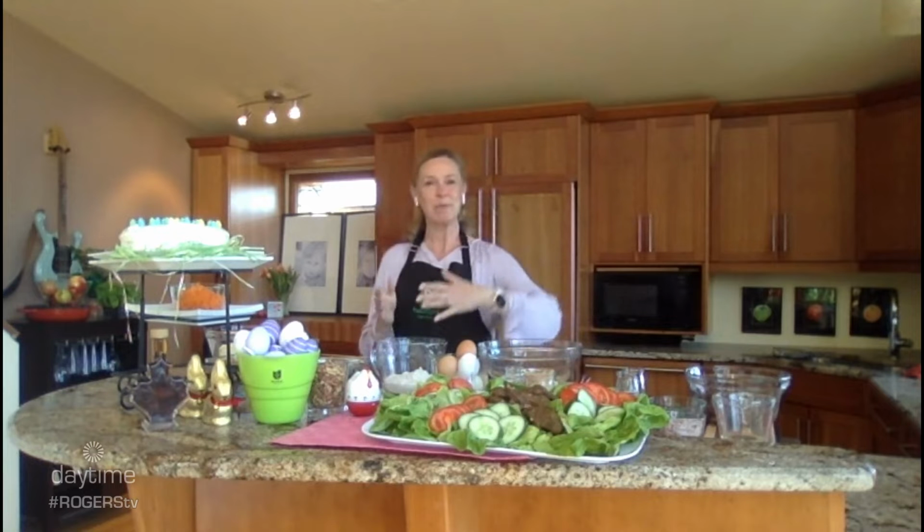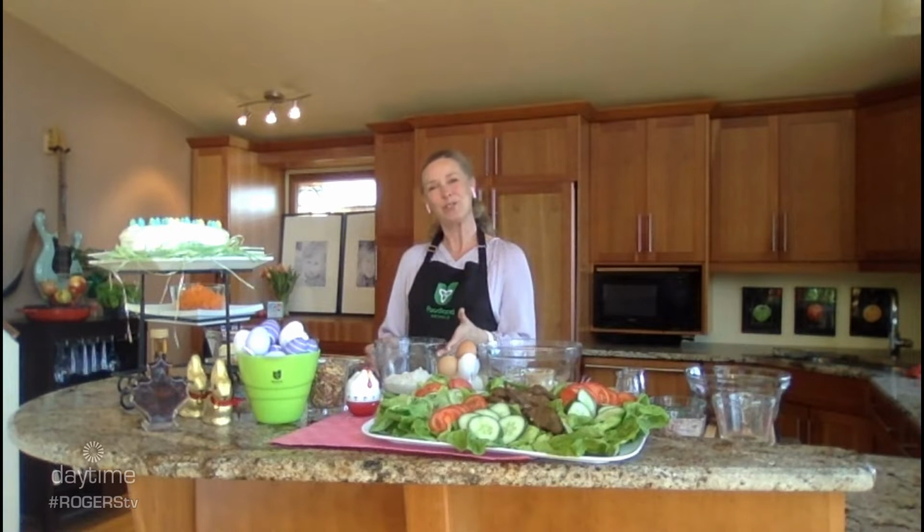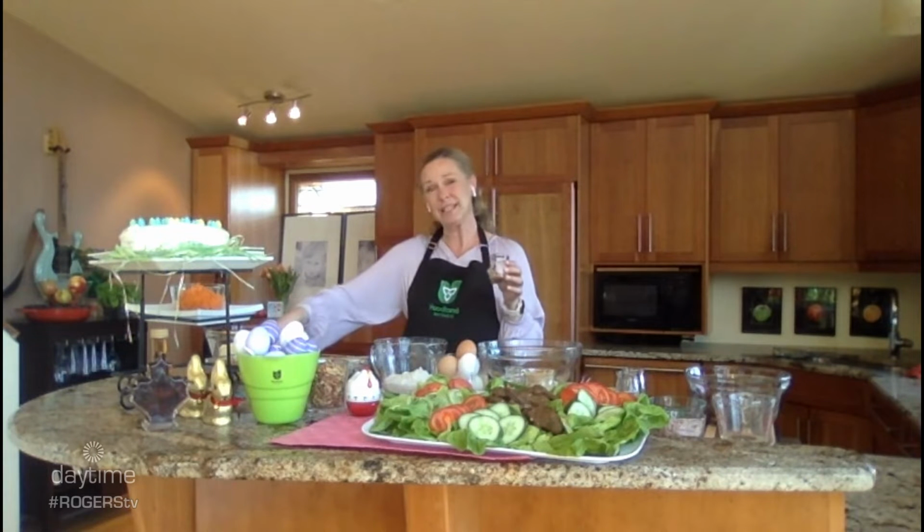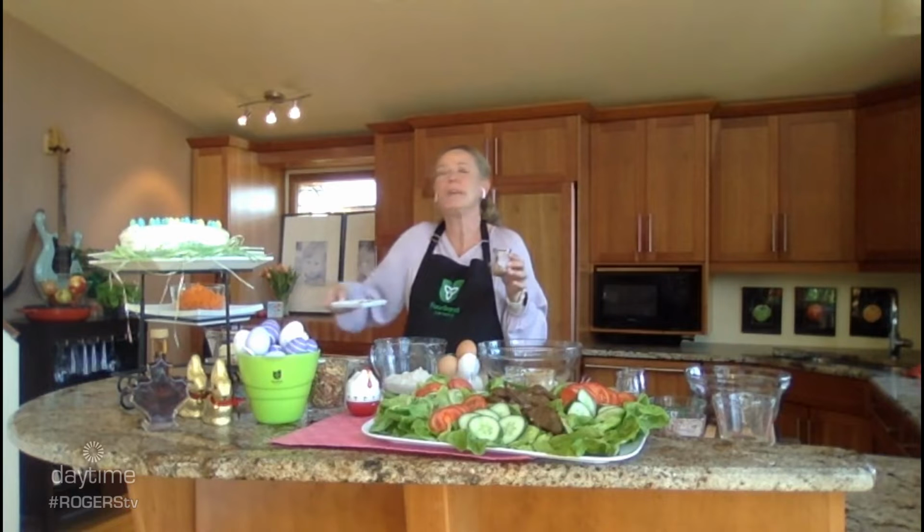But like all cakes, we have to start off with some dry and we mix it with wet. Getting kids in the kitchen is a lot of fun because you get them measuring, and don't worry about the mess. You just clean it up. So I've started off with 2 cups of flour.